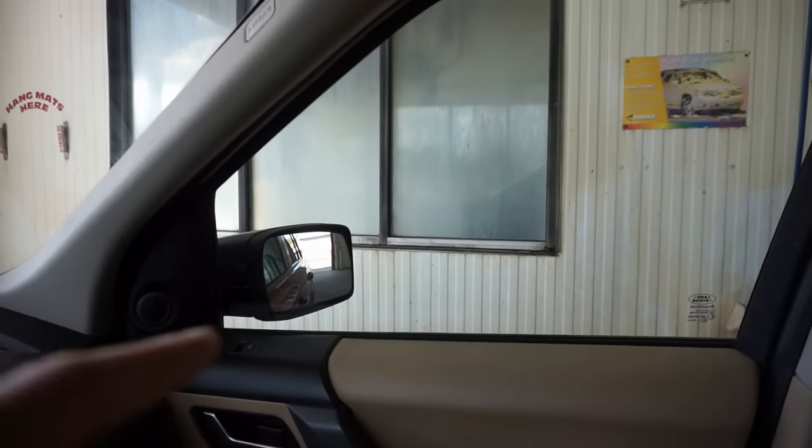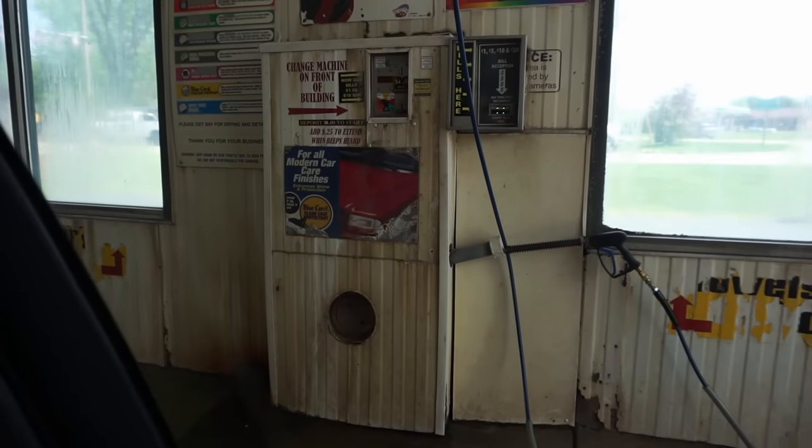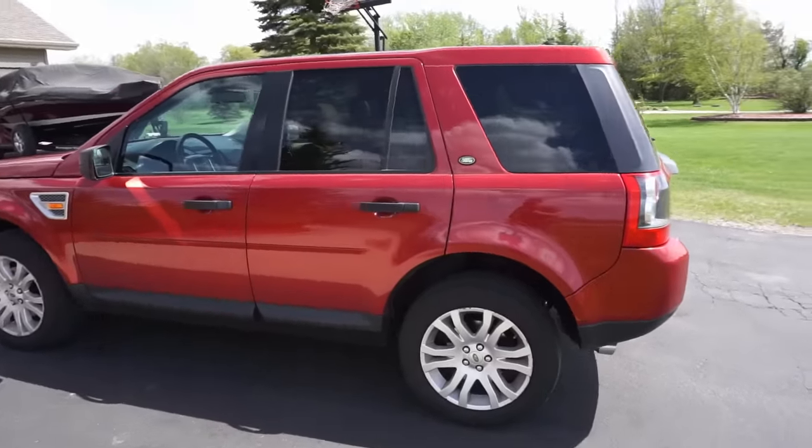All right, the automatic car wash is on this side. We've got the manual one over here. So let's just do that. It's better anyway. I can get underneath the car and the wheels and all that stuff. Oh, it's a little windy out, but here's the finished product.